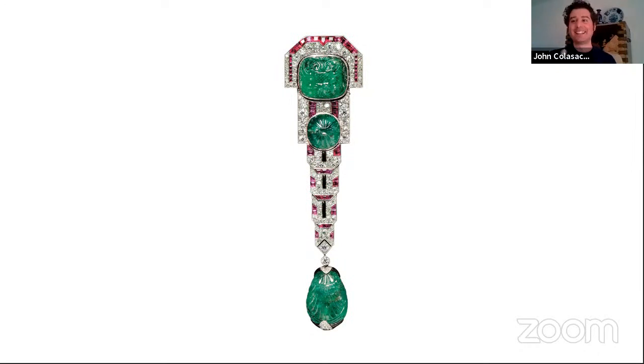And when it finally sold, it sold for what, $385,000? $385,000 in 2011. Yeah. $150,000 to $200,000 was the estimate. But how do you even estimate something like this? You don't. It's such a rare thing.